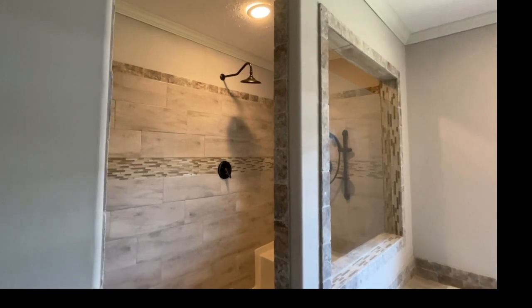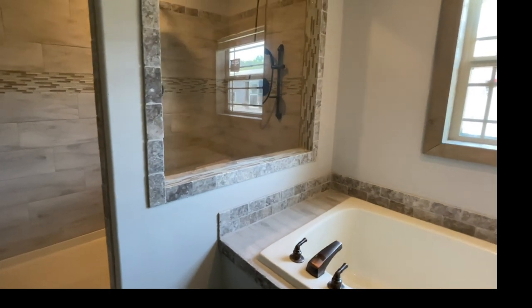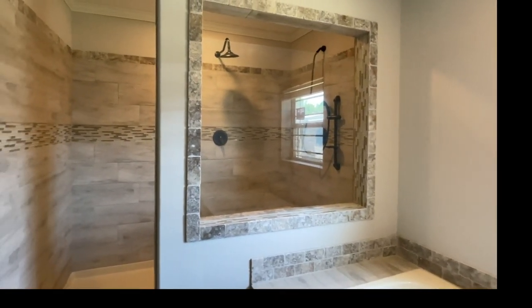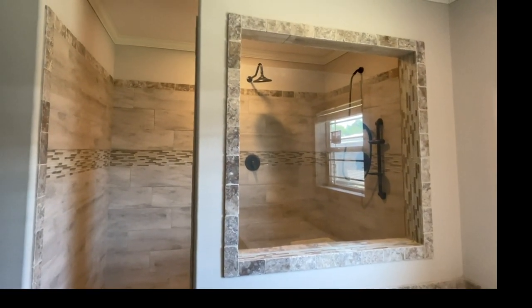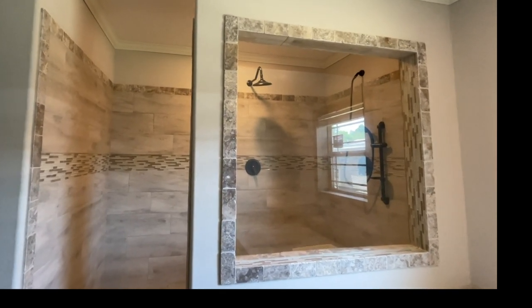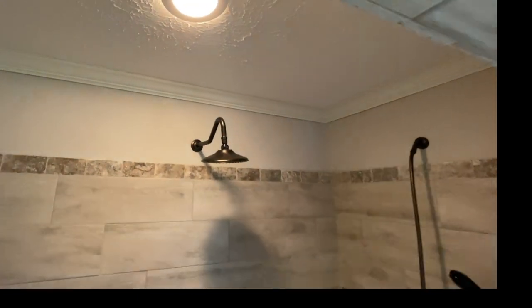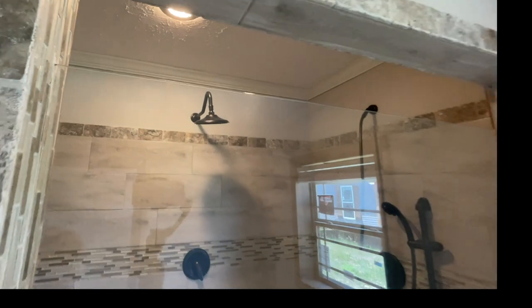You've got a super large shower. Love the window that looks in or out of the shower here. So you don't have glass here, you have a window. Oh, you do, it is glass because it doesn't go all the way up. Can you see that? Really lovely.